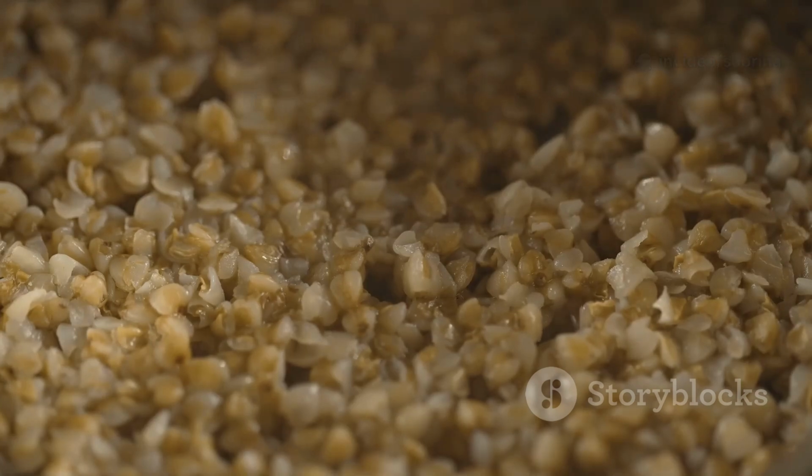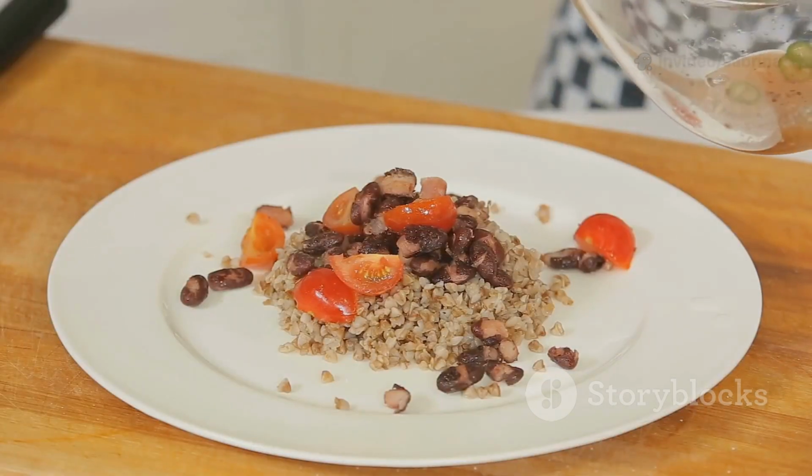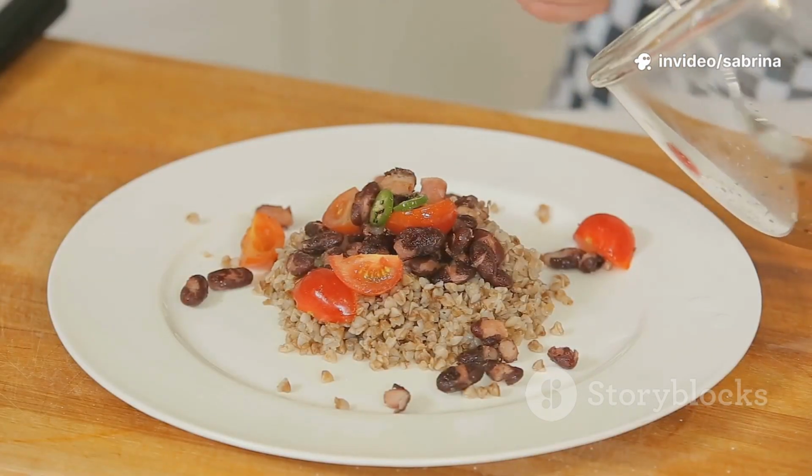Kasha, usually buckwheat, is another common food, nutty, earthy, and naturally gluten-free. We eat it as a side dish, a filling, or the main part of a meal with mushroom gravy or bacon.